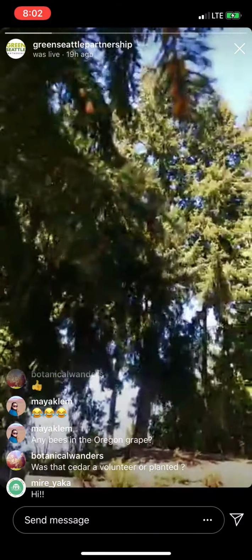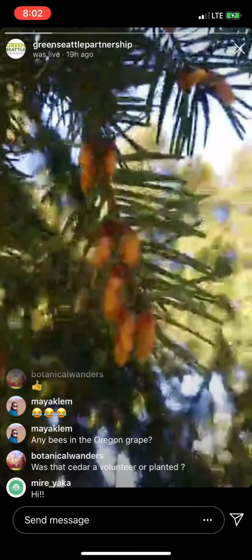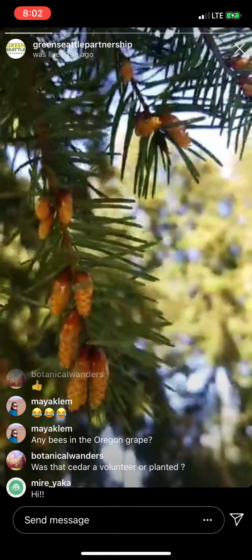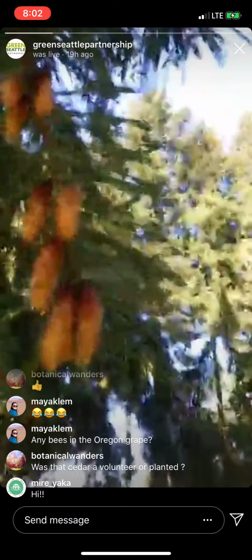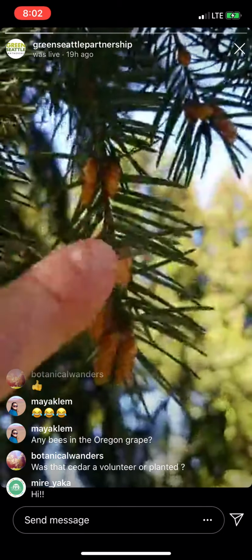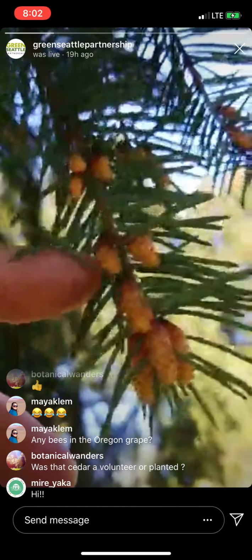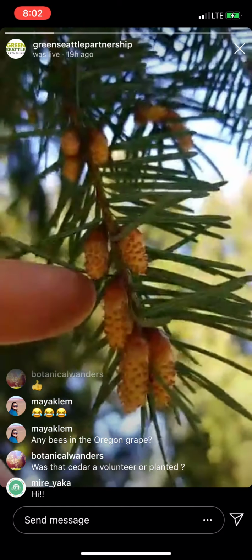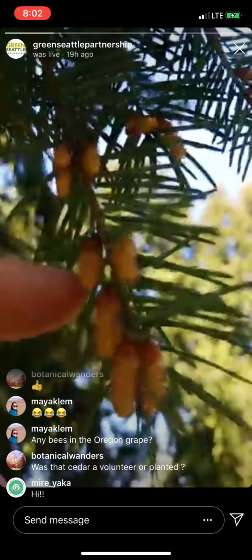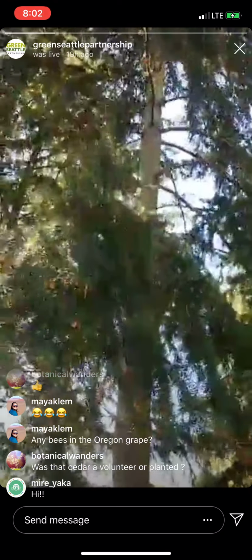Well, first off, we should highlight these beautiful little cones on these baby Doug fir. I bet if I hit them, the pollen will come out. It's pollen everywhere right now, and that's because of these beauties. Pseudotsuga menziesii, the botanical name of the Doug fir. This is a small one.